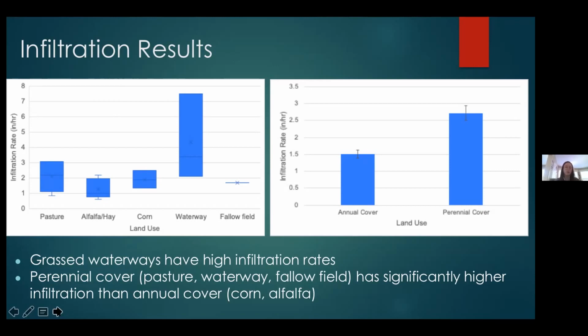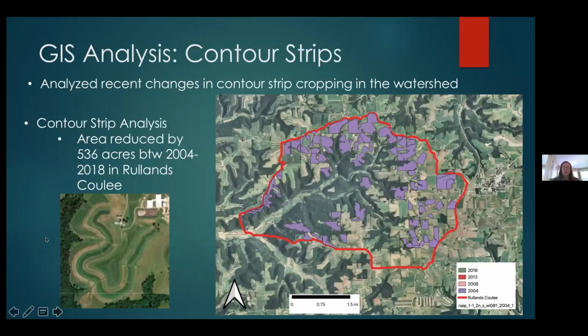And this is supported from a previous point that perennial cropping systems increase infiltration. And now that we have an idea of the effect of land use and management in the watershed, we sought to track the changes in both land use and land management in the watershed and see how those might impact infiltration, runoff volume, and flood peaks.